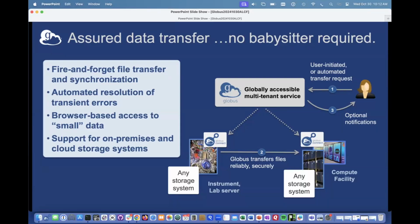The other thing I want to point out is that the files go directly between the two storage systems, directly between the two collections. Although you'll see we have our Globus service, which is what you're logging into with the web browser, we're merely an orchestrator of the transfer. Globus is orchestrating the transfer between the two collections. The data actually goes directly between the collections. We don't see the data; it doesn't pass through us. So again, a very secure mechanism of data transfer.